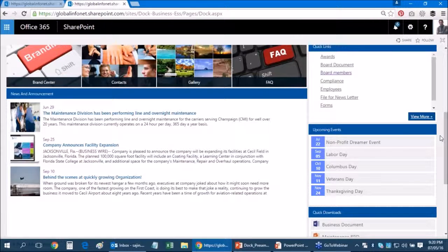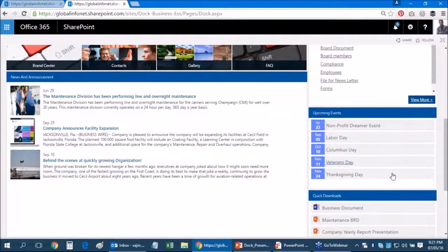Also, as I mentioned about the event management, if you can see here, I can track the upcoming events. These are the upcoming events that I have in my calendar. So I'm well aware of the events that are coming up, and I have a track of it.